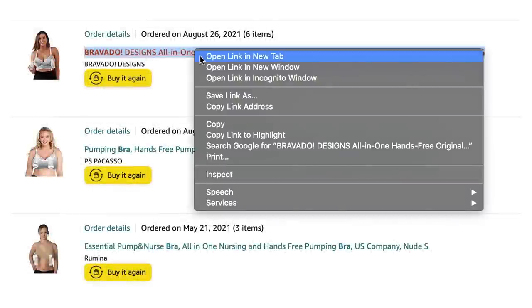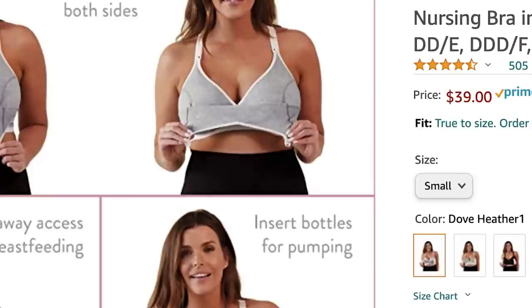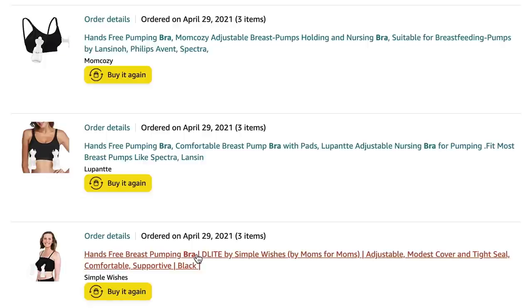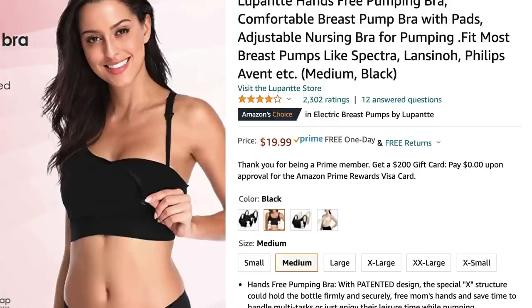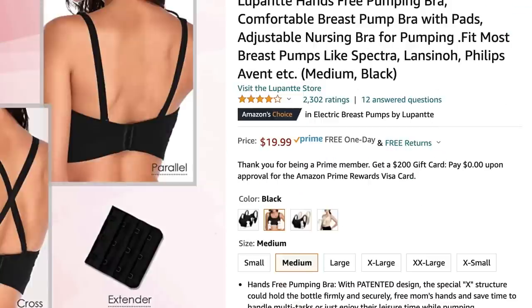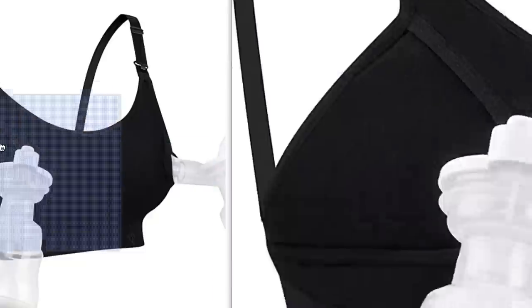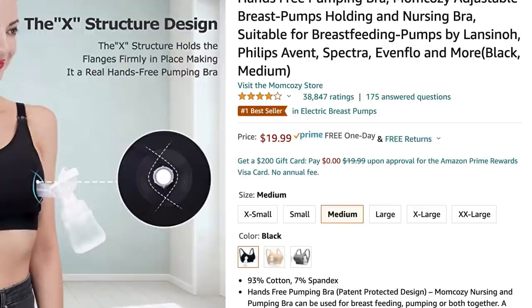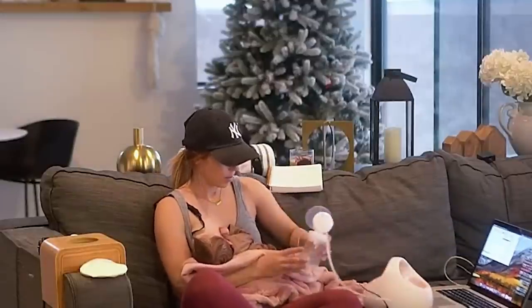So I have 3 different nursing bras that I like. This one that I have here is more so for fashion purposes because it kind of looks like something that you can just wear as a top or something that you can wear under shirts. This one right here is probably the ugliest one, but it's the best one for holding the pump. And then I have this one here that actually feels like a regular bra, but it's also great for pumping as well as nursing. And then I just got this one, and this one is great for feeling like you're secure, but then also great for pumping as well as nursing.